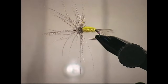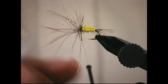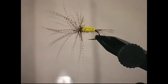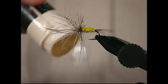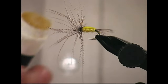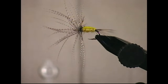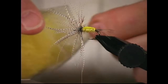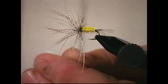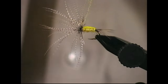swept forward. Now we're going to finish that process by putting dubbing in behind here to put kind of a dubbed collar, if you will, just to finish off the fly. But Gary says it's extremely important that that mallard hackle be cupped forward. Let me pull out just a little bit more dubbing here and put that on the thread.